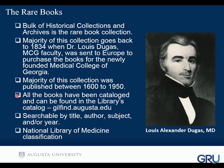All of the books in the rare book collection have been cataloged and can be found in the library's catalog, guildfine.augusta.edu. And the books are searchable by title, author, subject, and or year of publication. They are also classified according to National Library of Medicine classification.